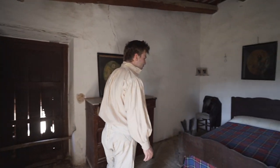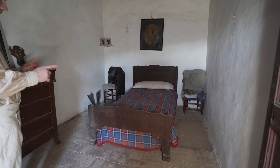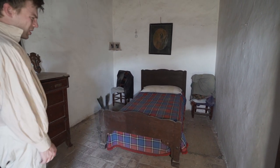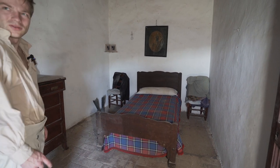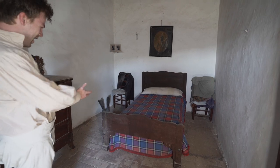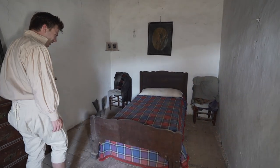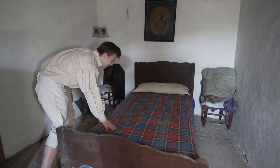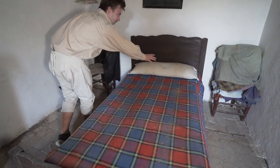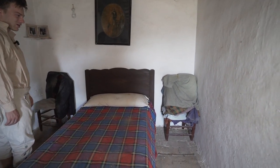And over here, we enter into the bedroom of the people. A very small bed where, do you think two people slept in this room? I don't think so. No, you wouldn't fit with two people in this bed. Wow. A bed with a pillow at the top. The clothing of the people still hanging on the chair over there.